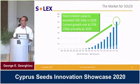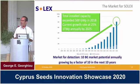The market for photovoltaics is amazing. It is the only technology that has been growing steadily for the last 10 to 15 years by more than 25% per year, and this is expected to grow in the future. In fact, by 2025, we will have 1 terawatt annual installed capacity. In terms of the market for our detection systems, this is at about 10 billion euros annually, and it is expected to grow by 10 times in 10 years.